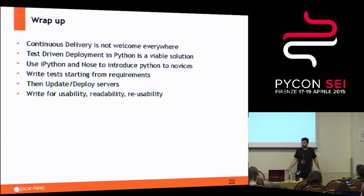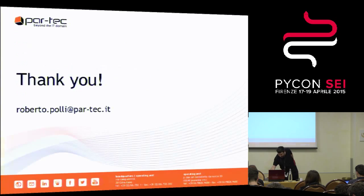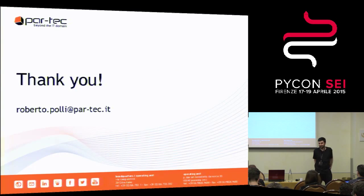Use IPython and nose. Write tests starting from the requirements, from the document requirements, and map them, and write in the test docstring the reference to the platform requirements. This will speed up and ease your work. Then update, deploy, write for usability, readability, and reusability. Thank you. That's all, folks.